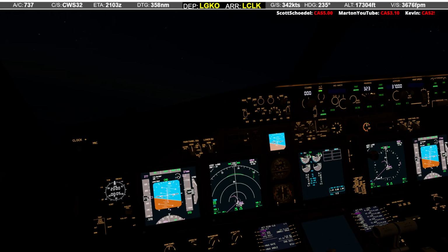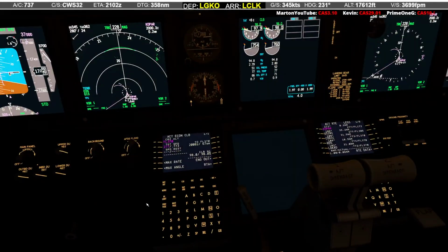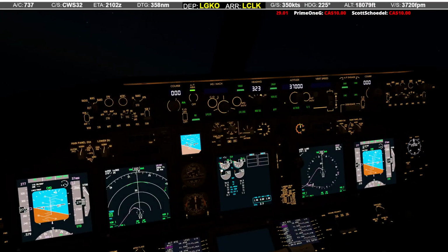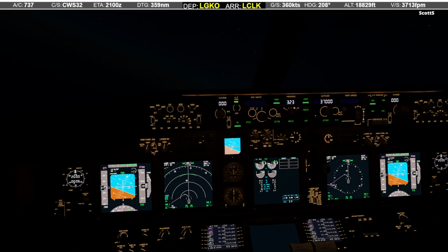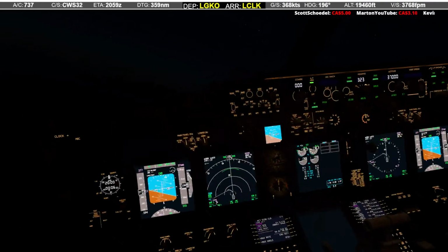All right, didn't go over to the next one. So we're gonna just go into here and we'll grab it. There we go. Carry on that turnout. Back into our climb page. 64 miles until we reach our cruising altitude.